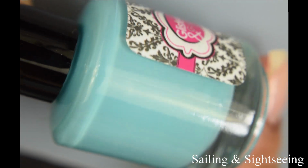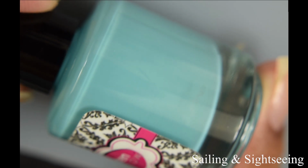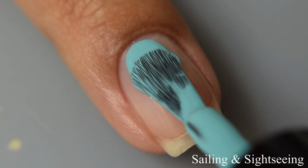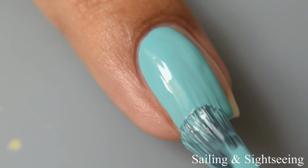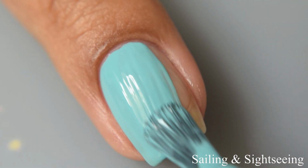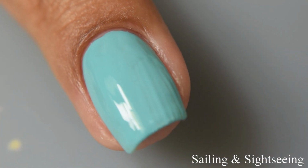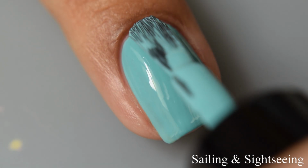So I am topping off with Glisten Glow's Glossy Top Coat in the final hand shots. And next is Sailing and Sightseeing. This is a misty teal cream polish. This color is so beautiful. It is literally one of my favorite polishes I think I've worked on in quite some time. This base color is stunning in person, and I know I'm typically more inclined to love blues and aquas and whatnot, but I just think this color is just beautiful.